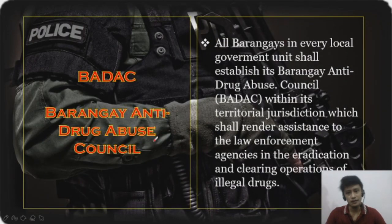And then you are going to encounter also, maybe you can try to have this as a subject sa research ninyo. But I think especially third years, or maybe when you have your thesis, maybe you can try to have this as one of your topics: BADAC, the Barangay Anti-Drug Abuse Council of each barangay. Okay, so meron yung tinatawag nilang BADAC, MADAC, CADAC, so ano ba yung role niyan? Kasi ngayon in the anti-illegal drug operations, hindi lang PNP and PDEA ang involved dyan. So, meron nang pakisama ang ating barangay dyan. Okay, so anong gagawin nila? They shall render assistance to the law enforcement agencies in eradication and clearing operations of illegal drugs.